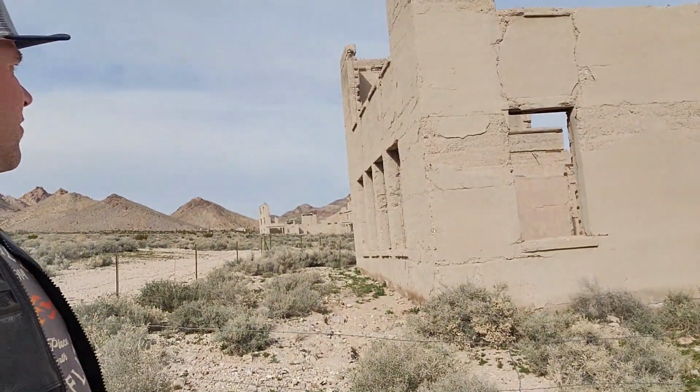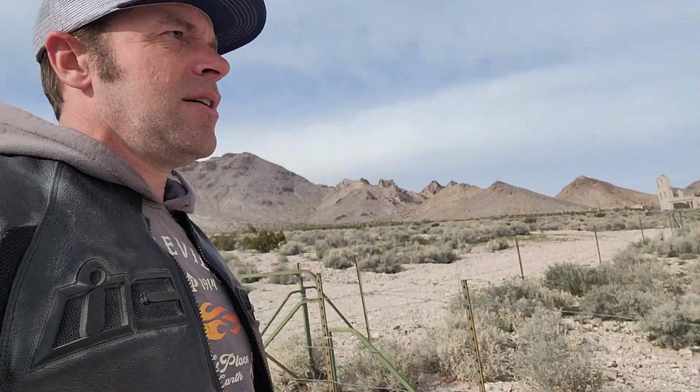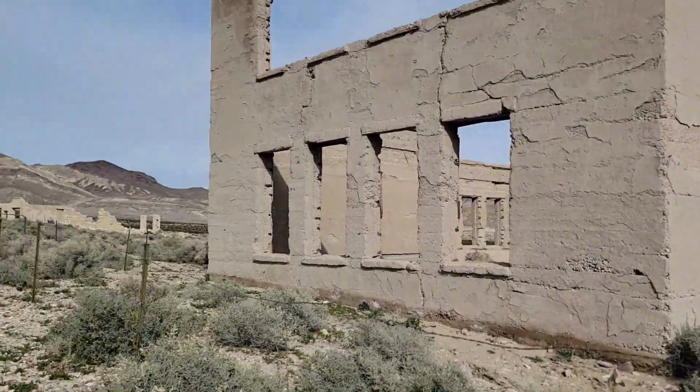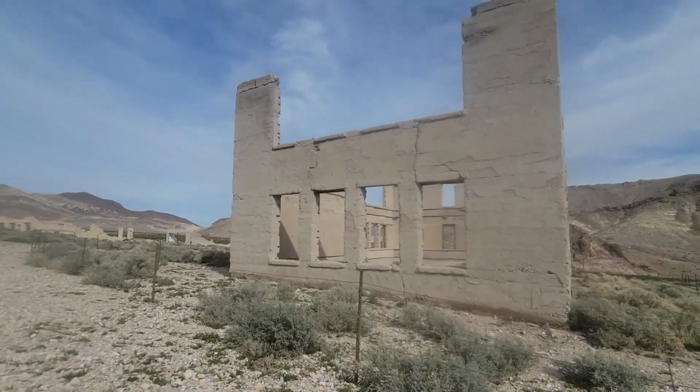Maybe 3,000, 4,000 square feet. This thing's probably, I don't even know, almost 100 feet by maybe 50 feet. So maybe it's 5,000 square feet or something. But this thing's pretty big. If I turn the camera around one more time, this is the back side of it.